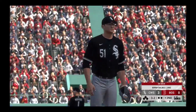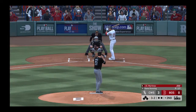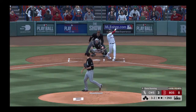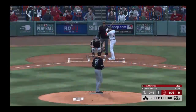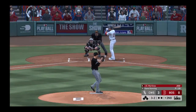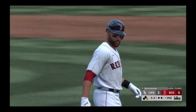I don't blame the pitcher for a little nibbling right there. Maybe get a swing and a miss. He didn't bite on that one, so now we go full count. Too close for comfort, and he did a good job just to make contact. And he takes ball 4. Leadoff man's aboard here to begin the home half of the second.